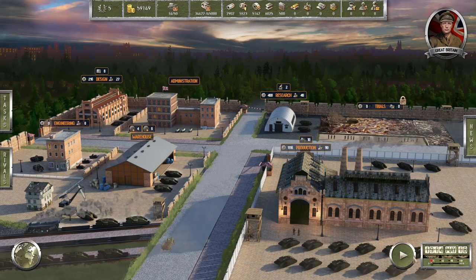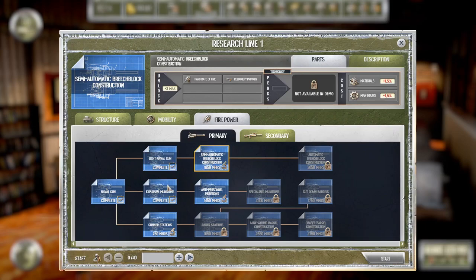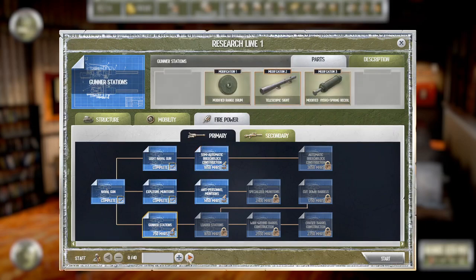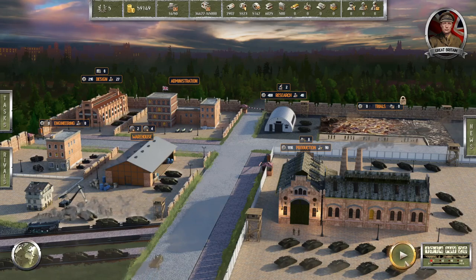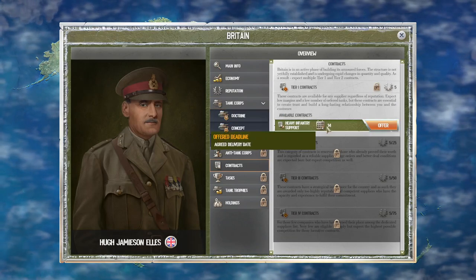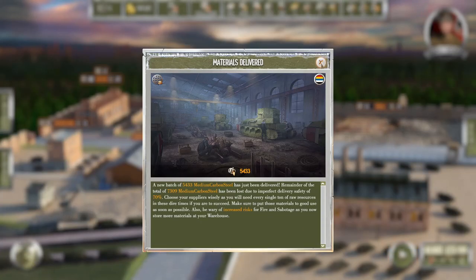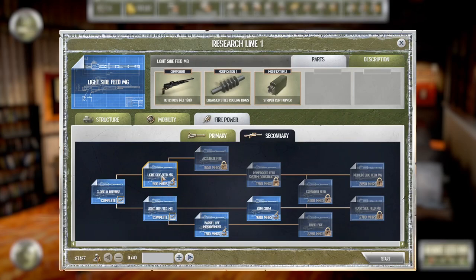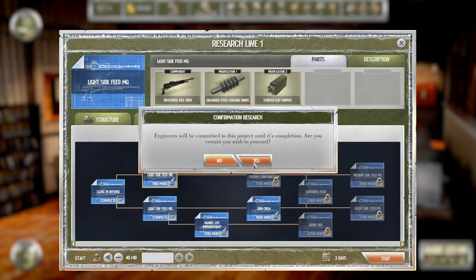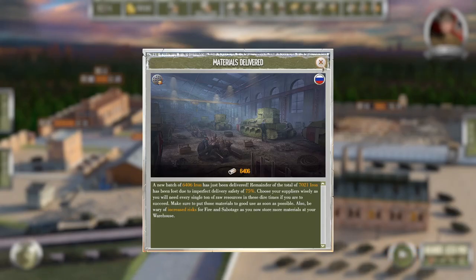All right, got some materials. Light naval gun. Gunner stations are actually quite nice, so let's do those. We're designing that. When is the delivery day or the offer? 14 days from now. More materials, we got the gunner stations done. Let's do these. Seems like a good idea. Alright, more materials.